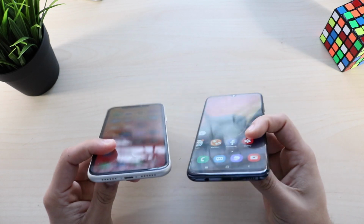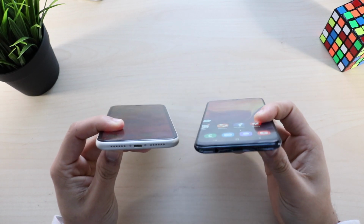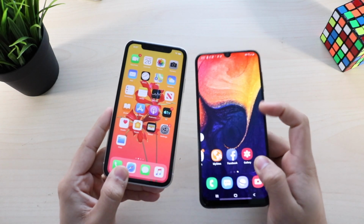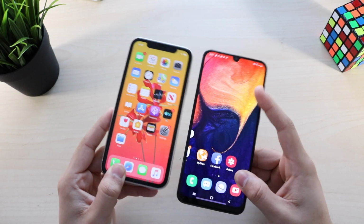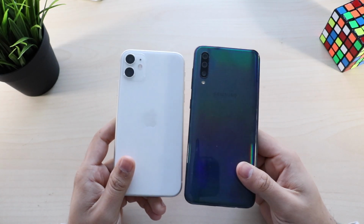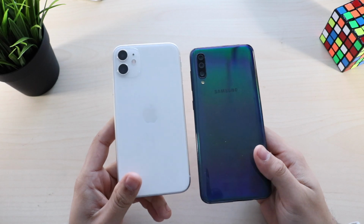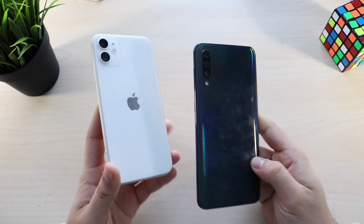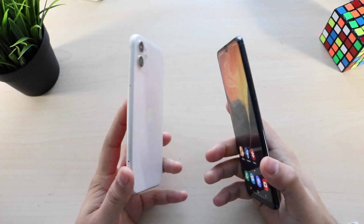Now, looking on the bottom, we have the Lightning port on the iPhone 11, and the Galaxy A50 has a USB Type-C port, but also a headphone jack, which is pretty surprising. You have the Infinity U display up top, I think that's what they call it. On the side, we got that. On the back, we have a triple camera setup on the Galaxy A50, but on the iPhone 11, we have a dual camera setup, and I'll get into those in a second. But that's pretty surprising, man. Those camera sensors are really nice on both these phones.